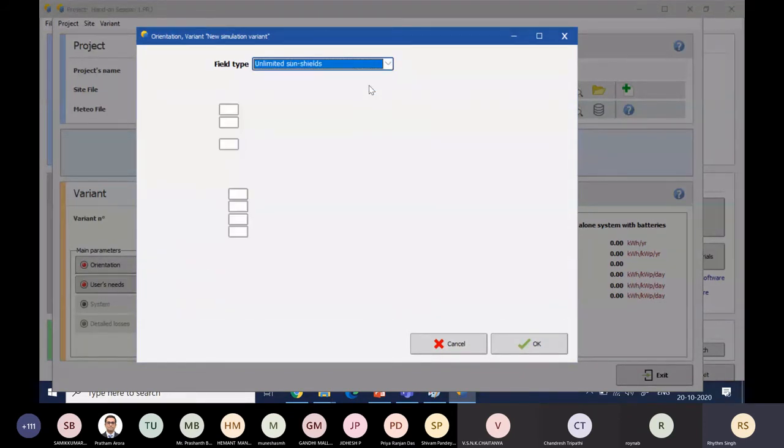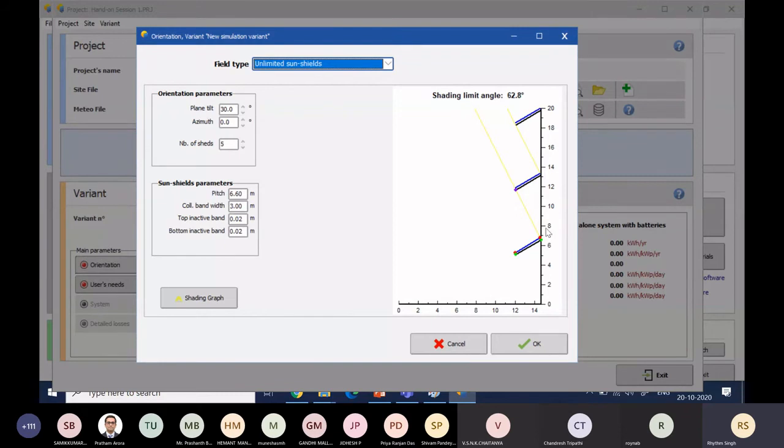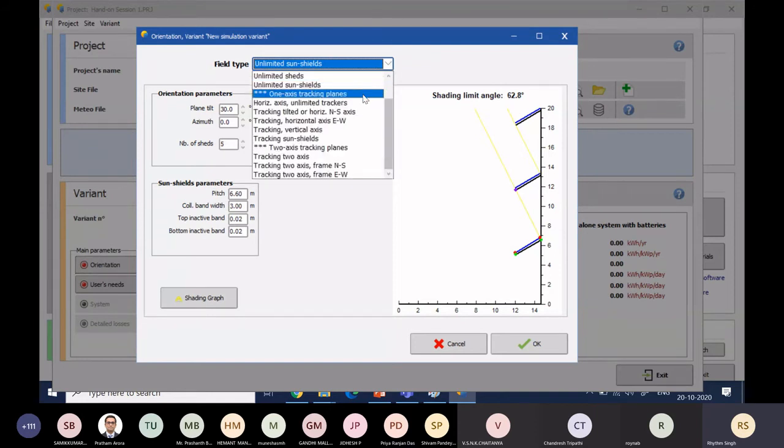There is one option of sun shields. If you have them vertically spaced, typically a building integrated PV type of scenario, then you can do this. Or then there are options for single axis tracking planes.